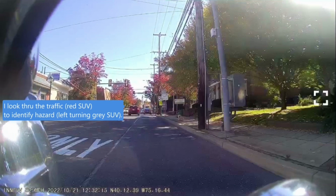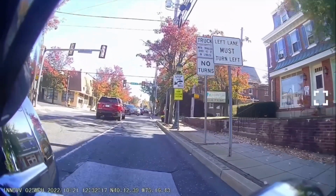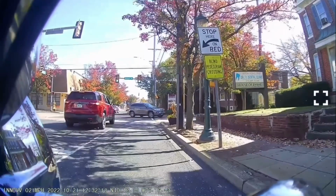So here, I looked through the red SUV to identify a hazard, which was the left turner. If I was going faster, I may not have had much space or time to react and respond. Maybe that left turner would have seen me, maybe not. I'm not going to leave that up to them. I'm going to leave it up to me, where I can control the situation as much as possible.